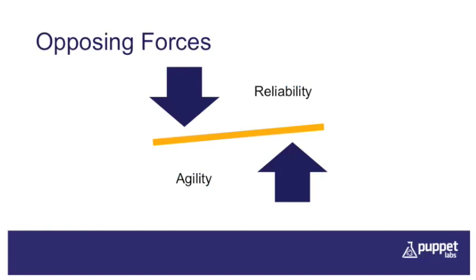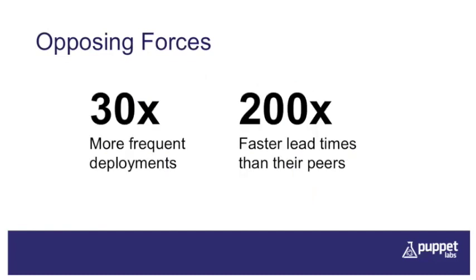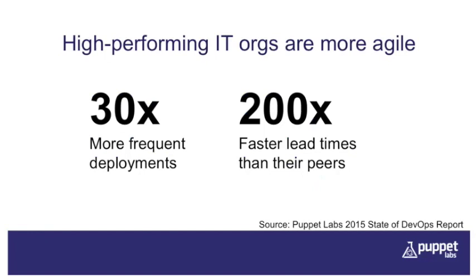One of the biggest challenges every organization faces is the need to move faster without compromising the reliability, security, and stability of their systems. These two seemingly opposing forces of agility and reliability actually are possible to achieve. And it's not just the unicorns like the Googles or the Amazons of the world who are achieving these results, it's the horses too. Over the past 3.5, 4 years, we've consistently found that high-performing IT organizations are more agile. They deploy code 30 times more frequently, and they deploy 200 times faster than their peers.